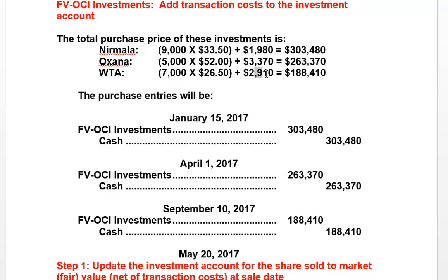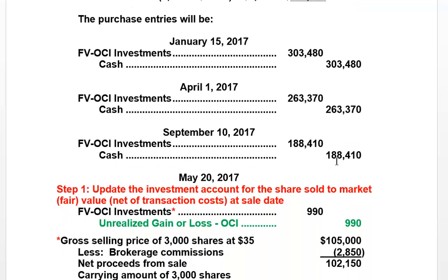And then the WTA shares, we paid $29.10 brokerage plus the market value per share of $26.50 times the number of shares we bought. So the total capitalized cost of all the shares is $188,410. So now that we've got all these purchases journalized, we have to take into account one other thing that happened.